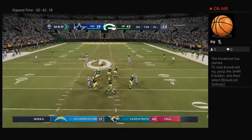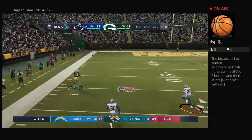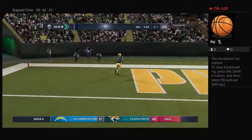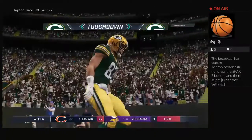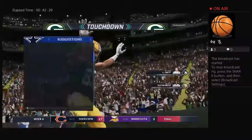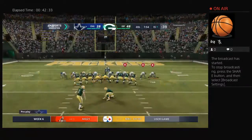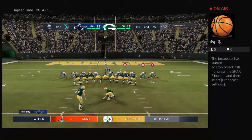Love now to pass on first down. He'll take a shot. And the defense loses him. It's complete. And he's going to take it in. Touchdown, Packers. Michael Pittman, his 5th touchdown now on the year. And the Packers add on to their lead.